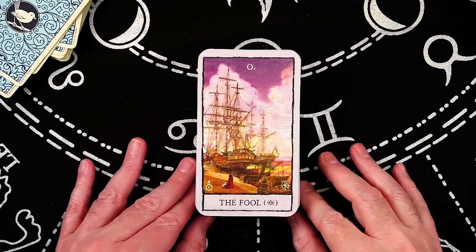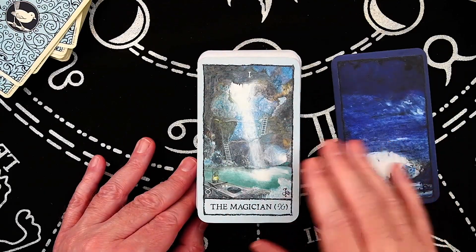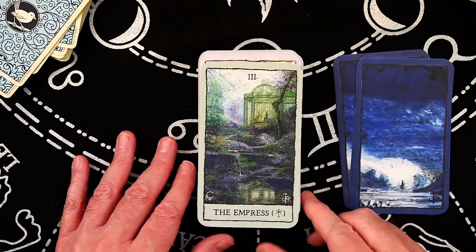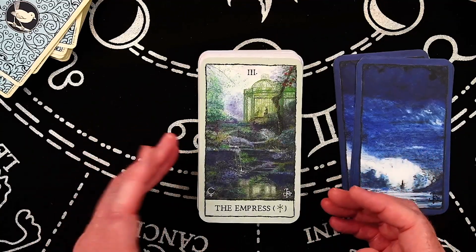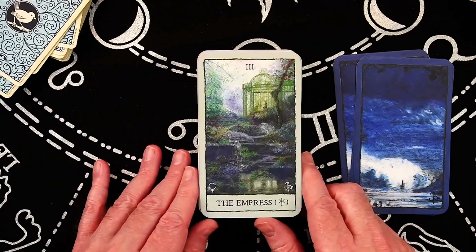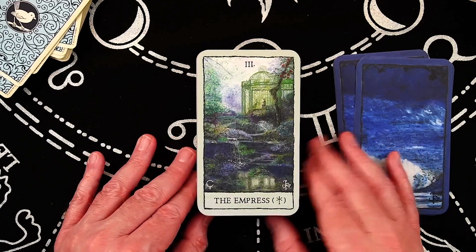So we got the Fool. Magician. Interesting High Priestess card. I can definitely feel the fertility in that, or the nature, or the serenity, the Empress, the luxury, the lushness. That card I definitely vibe with. I feel it. Nicely done. And I love the color palette. It reminds me of like a Monet painting. Really nicely done.